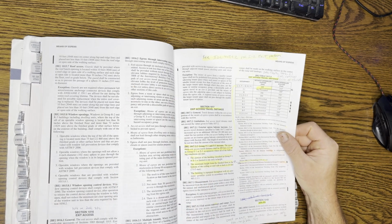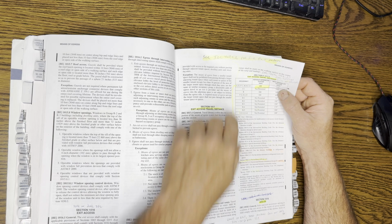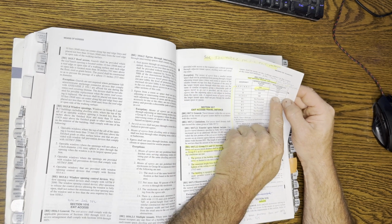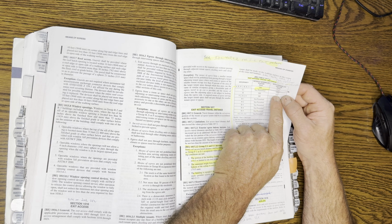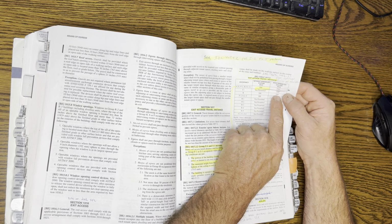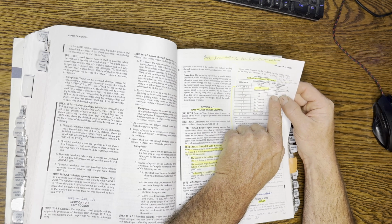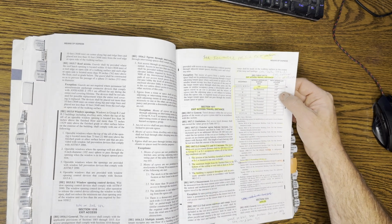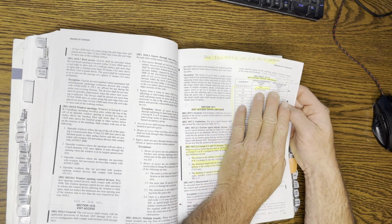Okay, exit access travel distance. This is important. So anywhere within a building, let's say a group B occupancy, it's sprinklered, you have to be able to access an exit, whether it's an exit passageway, exit stairway enclosure, or an exit door going outside within 300 feet. Magic number. If you violate that, you have to have what's called horizontal exits. But just keep in mind, know this section. This is an actual test question.